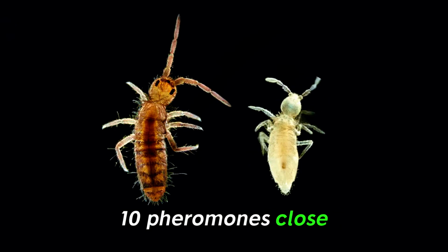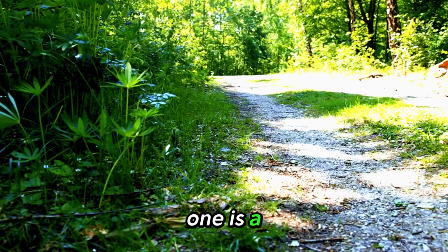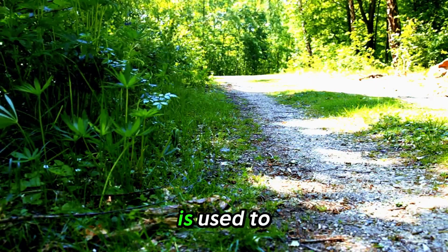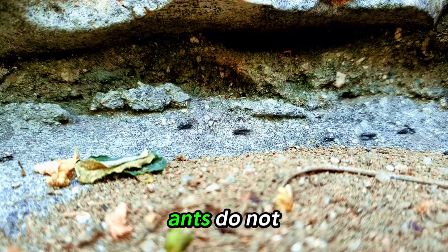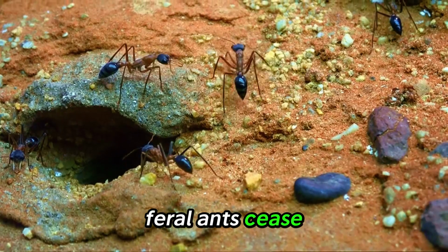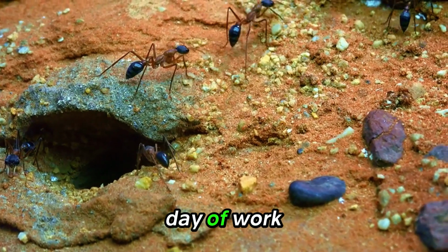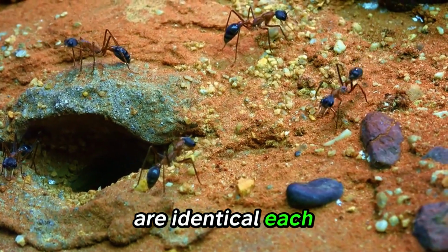Pheromones. Pharaoh ants utilize 3 types of pheromones. One is a long-lasting attractive chemical that is used to build a trail network. It remains detectable even if the ants do not use the trail for several days. Pharaoh ants cease activity at night and begin each day of work at around the same time, yet parts of the trail network are identical each day.